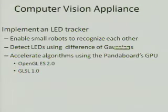Using a Panda board, we implemented an LED tracker. This enabled small robots to recognize each other and did so by detecting LEDs using a difference of Gaussians approach. We also accelerated these algorithms using the Panda board's graphics processing unit, using OpenGL ES 2.0, which allowed the Panda board C code to communicate with the graphics processing unit, and GLSL, which was the actual code executed on the GPU.